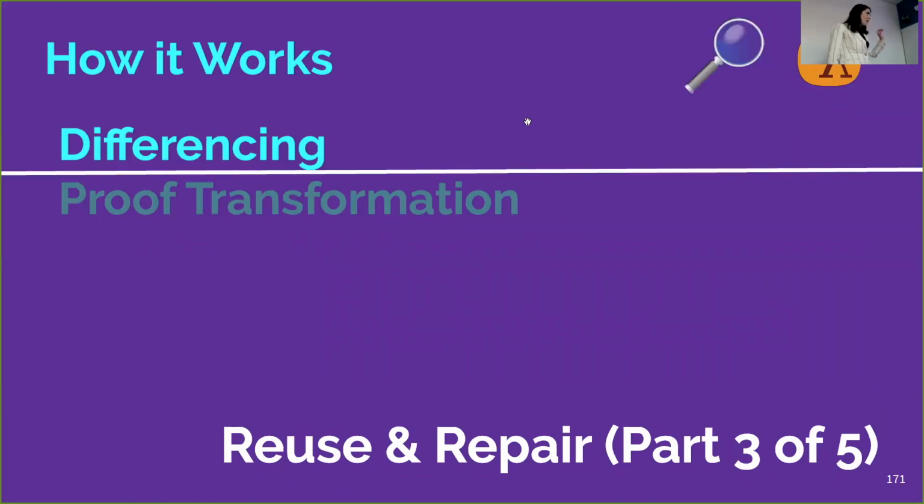So this uses a proof transformation. It still has a differencing step here. So all of my work on reuse and repair combines this proof transformation with some kind of differencing to take away steps that a user might have to do manually.